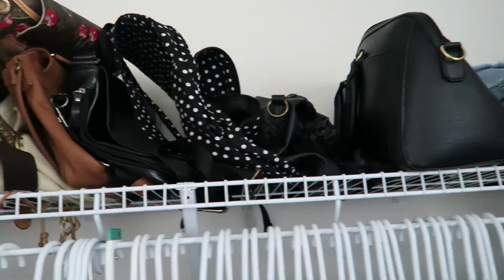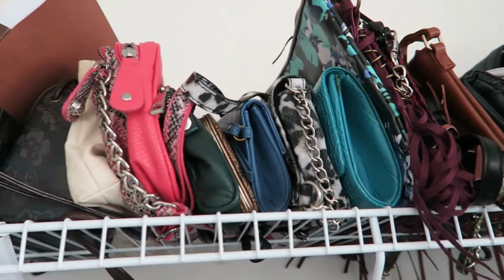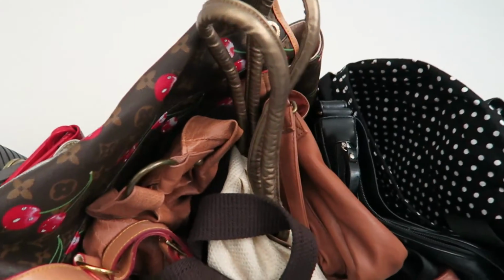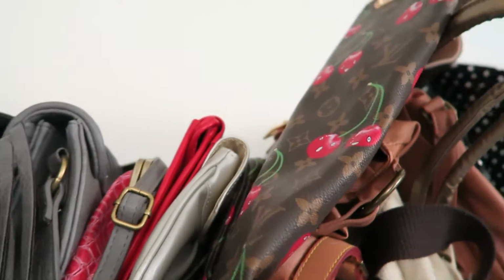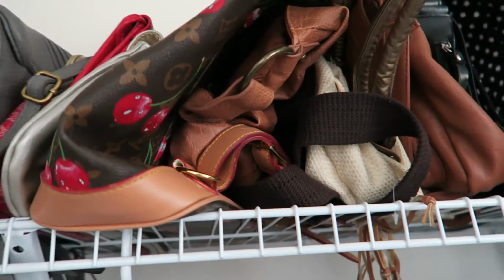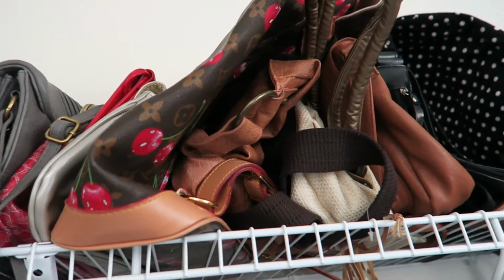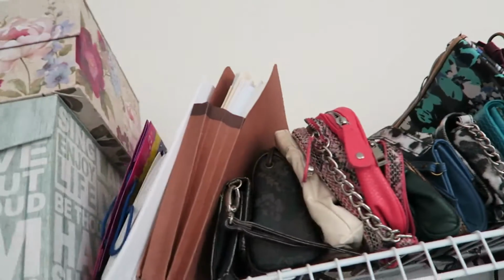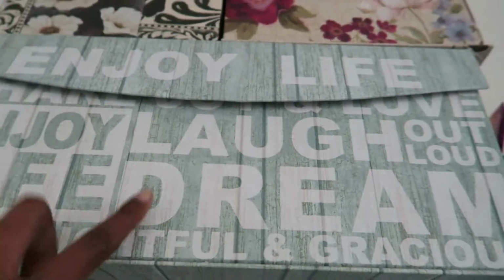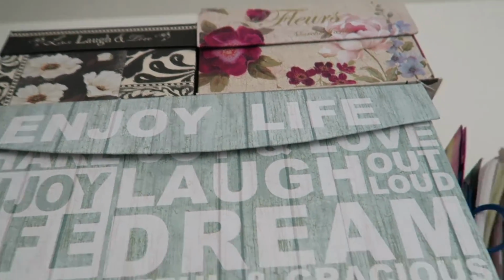I have the bigger bags on this end, and further down here are the smaller bags. A lot of these are clutches, some crossbody bags, and this baby right here, yes girl, that is a real Louis Vuitton. Nope, I did not pay full price for it. I got it for $4. $4 from the Goodwill, I can't believe it. So I had to snatch it up. I have some paperwork down here, and I love these storage boxes. I have tights in this one. I have wallets in that one, and just things and stuff in that one.